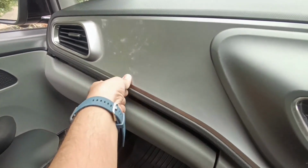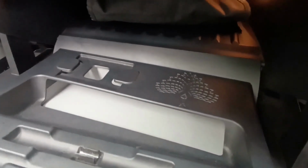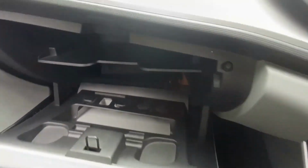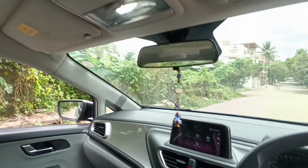So you get a physical button to open the glove box, and there you get another Easter egg. There's the peacock symbol. The glove box is big enough. It gets a shelf as well, which makes it easier to store stuff.